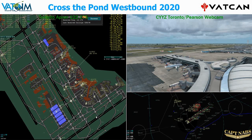Toronto Apron, hello, Shamrock 17 Mike, just turning into Alpha Kilo. Shamrock 17 Mike, Toronto Apron, do you have a gate assigned by company? No, any gate is fine. Shamrock 17 Mike, okay. Bear left onto lane 5, and Charlie 36 your gate today. Left onto lane 5 and then Charlie 36 for Shamrock 17 Mike, thank you. Thank you for your patience. No problemo. Happy to just get out of the flight deck by now, I'm sure.